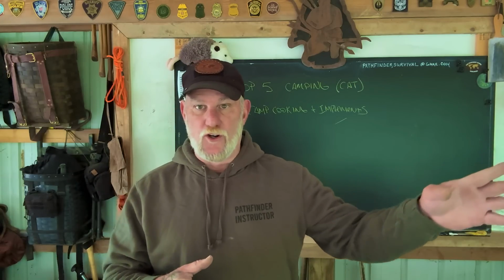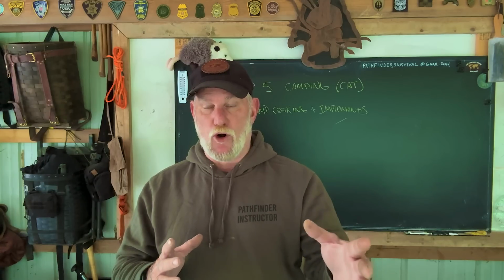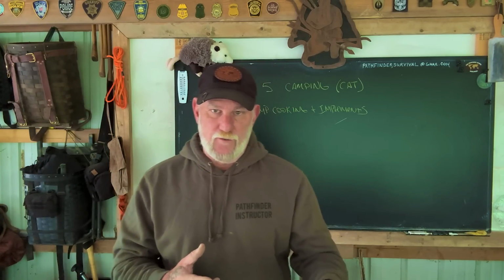If you're camping on a river or something like that where you can't get to any type of stores for refills on things like propane, then fuel may be the way to go for you, some kind of a gas fuel, okay? I'm gonna show you one stove here that is a retro stove.